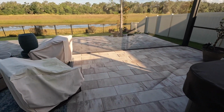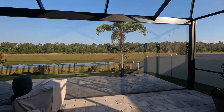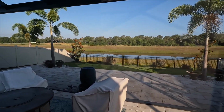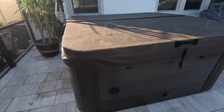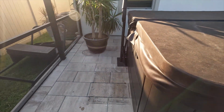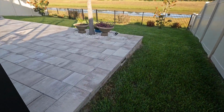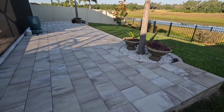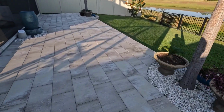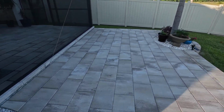These are going to come up real nice. I love the infinity screen there. There's no bars along this at all. We got a hot tub here. We have to work around that. And then we have outside uncovered patio area. So yeah, these are going to come up really nice. Very pretty stones.